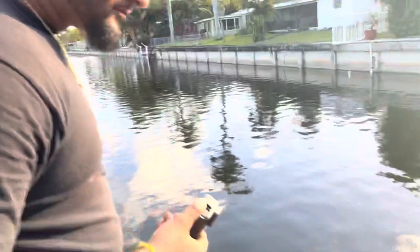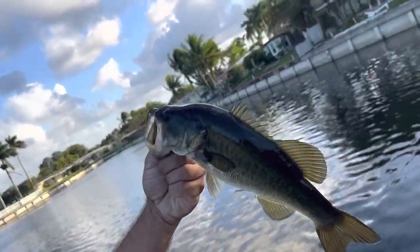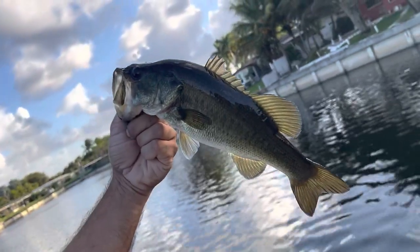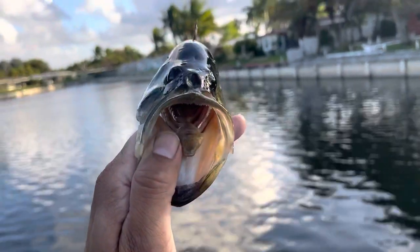There he goes. Nice, dude. Good start. Largemouth. First shiner, a dead shiner. Look at that, that's a nice, healthy-looking fish. Beautiful colors. Big mouth, fins are perfect. Look how big his mouth is.